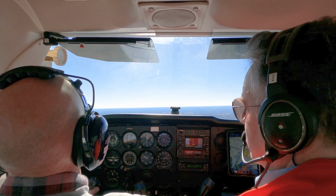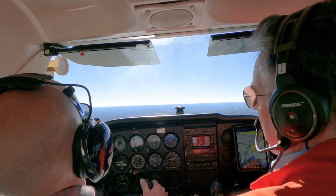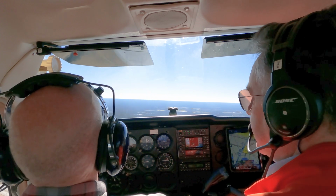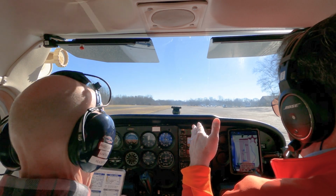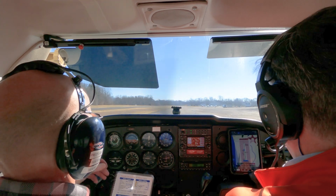Perfect. And as soon as we get within the white arc, we actually can lower these flaps at like 115. So the first notch only goes out 2 feet or 3 feet from either side. And if you put enough pressure on that, it's going to flip over, and it will.